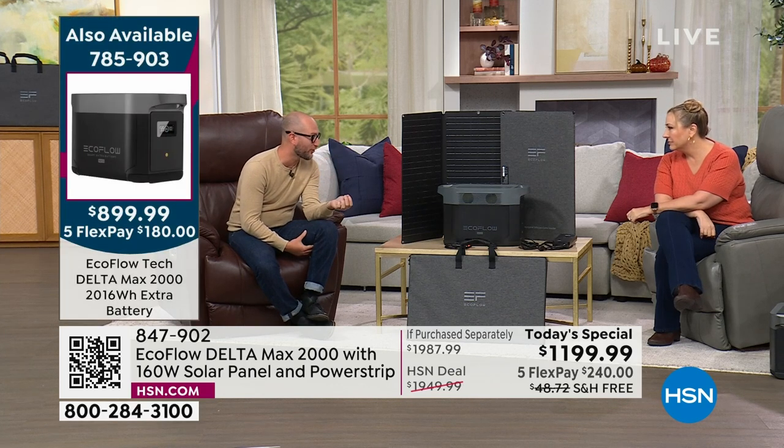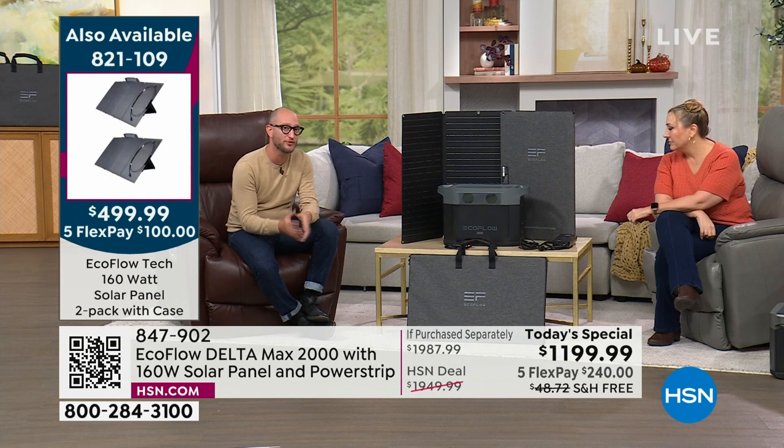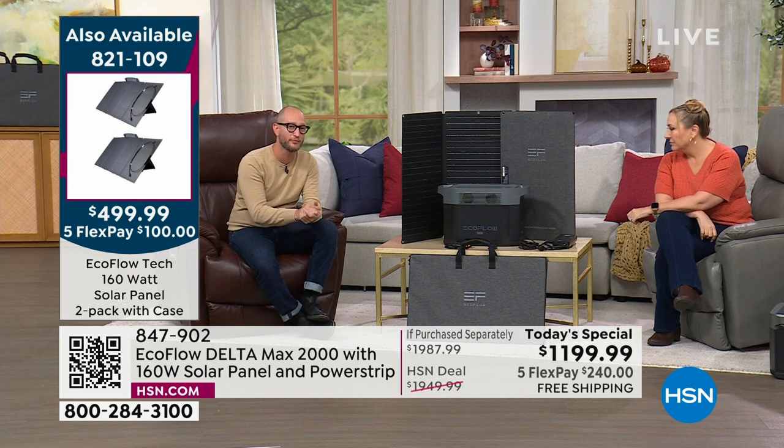And we're showing you that extra battery. The extra battery is awesome because it's a way to double your power without doubling the cost. That's one of the things that we really wanted to focus on. So you can actually have two of those extra batteries. And you can also have up to 800 total watts of solar. We're showing you the solar panel right here, those two extra solar panels, because you want to have more solar.